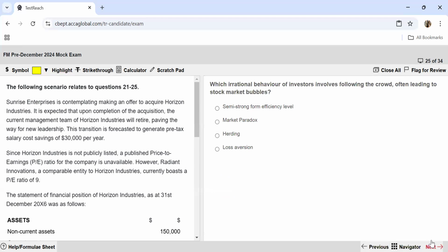So here's question number 25. Which irrational behavior of investors involves following the crowd, often leading to stock market bubbles? This is the very definition of herding.